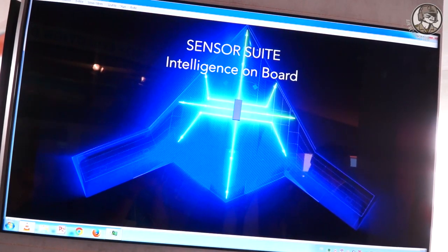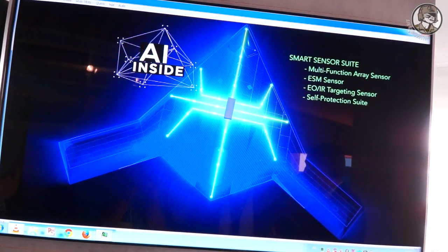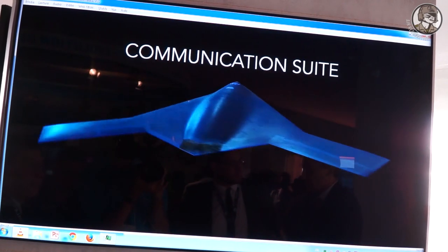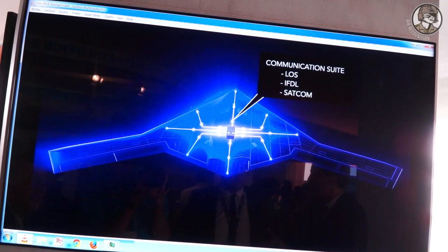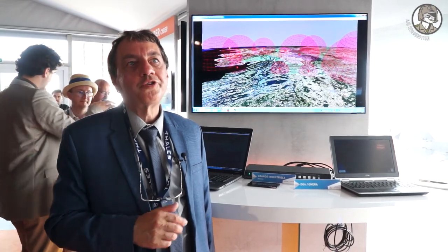Other aspects which are of key are a multifunction sensor suite. That means an intelligent suite of sensors connected together, populated with artificial intelligence algorithms. Connectivity is also important, and in support to connectivity, a whole communication suite with line of sight communication, SATCOM communications, and intra-flight communications to allow communications between different vehicles within a patrol.